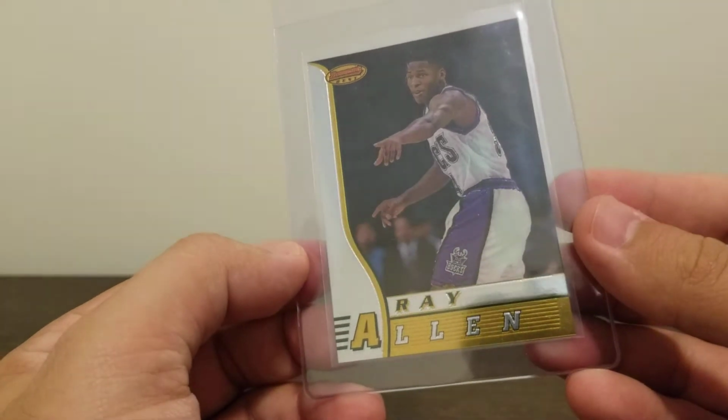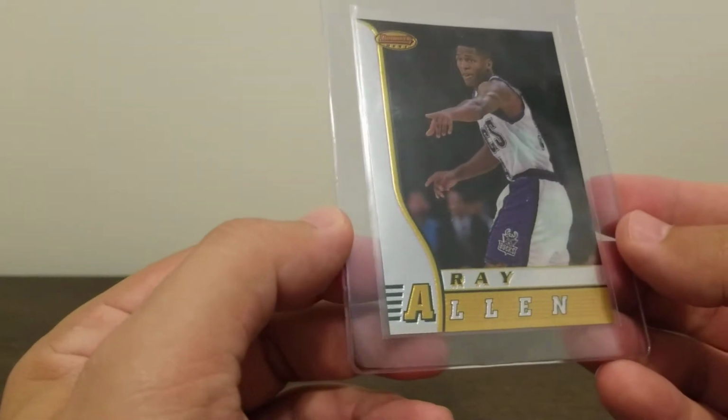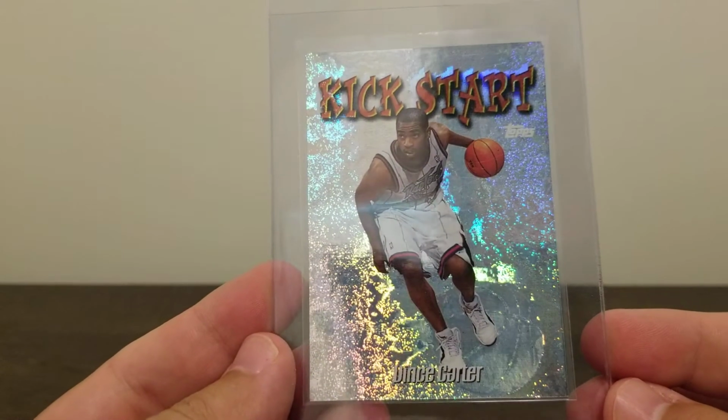So there's no surface impressions, there's no scratching. The centering is pretty good from what I can tell. There's no creases. This thing is fantastic. Yeah, I'm expecting a 10 on that just because it looks great. But we'll see.